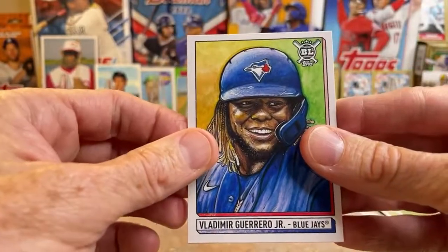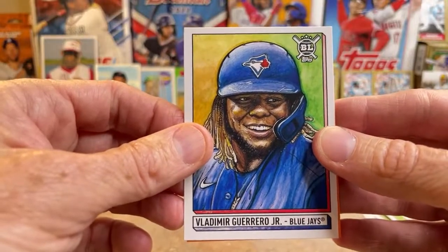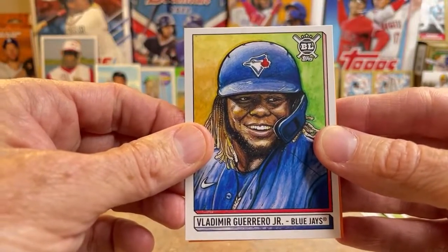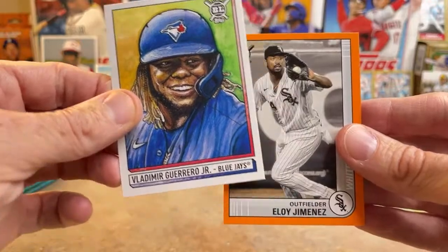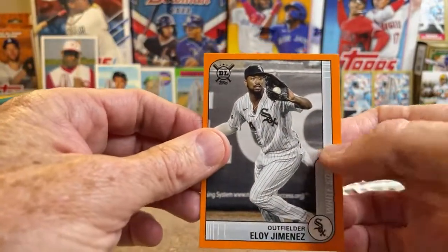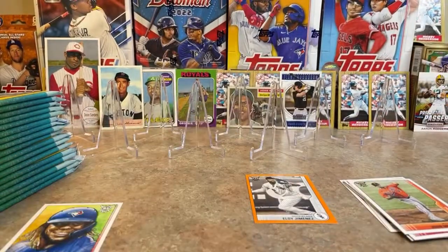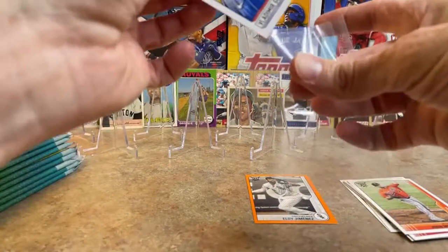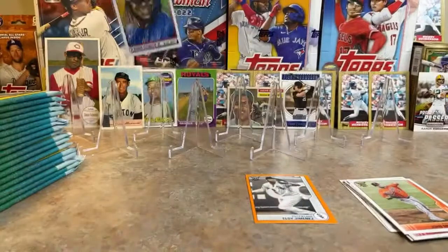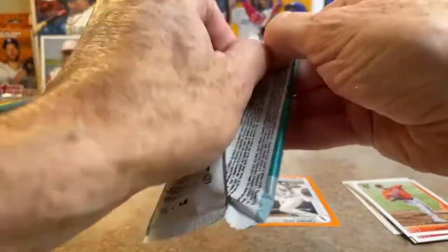And there is our first Art of the Game card. And if you're going to get an Art of the Game card, it may as well be Vladimir Guerrero Jr. So let's get that in the old sleeve-arino and up on the board. Yes. And an orange parallel of Eloy Jimenez. Got a little bit of the styrofoam action going on there from the box. Get old Vladdy in here. Get him up on the board. Yes, there's Vladdy. Hopefully we're going to have several cards on there.